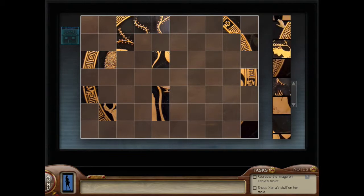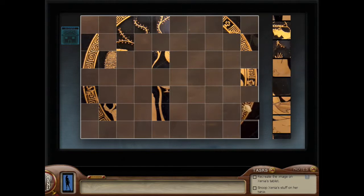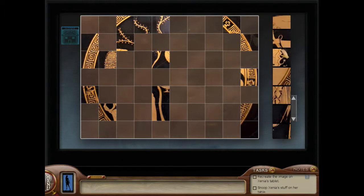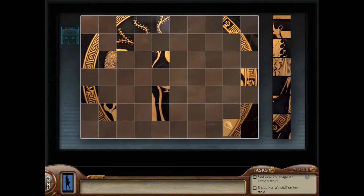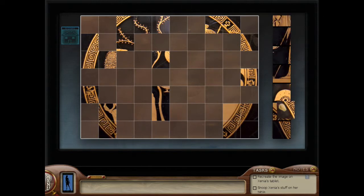Okay, more circles. Circle, circle. Circle goes there, and a circle goes here. I'm just totally guessing this, and I'm nailing it. I ruined it there. Oh, nope. I got it back. I totally got it back. Yes, I did. I am awesome at this.